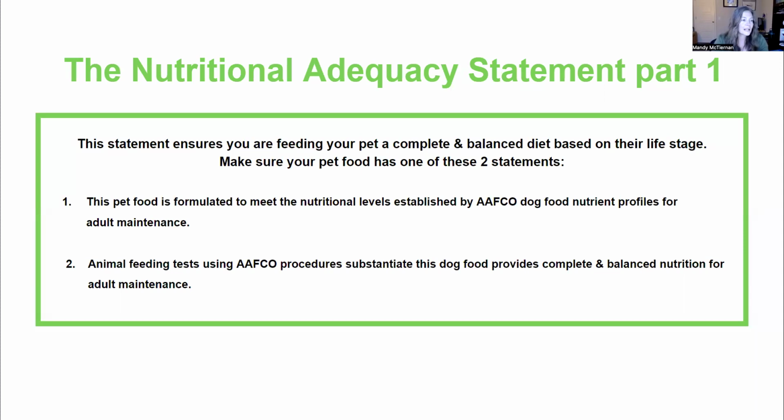The same applies to the formulas that use animal feeding tests for their formulations. The dog or cat may survive on the food, but it may be lacking in basic nutrients for a healthy life. Some examples would include omega-3s from flaxseed oil or fish oil, glucosamine and chondroitin for joint health. Those aren't required by AAFCO's requirements. So those are really good things pets need, but not all foods have them. So keep that in mind.